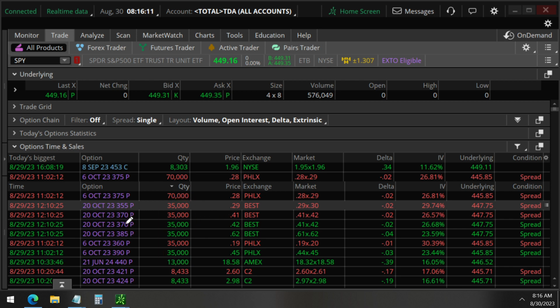Let's first take a look at the October 6th. So these were done at the same time here at the 12-second mark at 11:02. All right, so these are 360 strike puts, 390 strike puts, 35,000 here. And then you have a 70,000, which is twice as much, at the 375 strike puts.